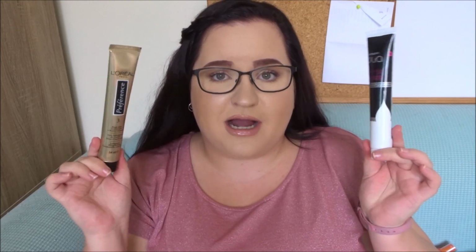Normally I get 3, but because I had to dye my hair twice because it went patchy, I get 6. Now I do use an entire one when I rinse it. When I'm rinsing the dye out of my hair, they say to put some conditioner in. I use an entire one, so I now only have 4 of these.